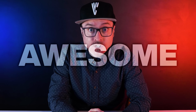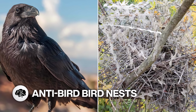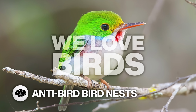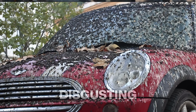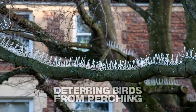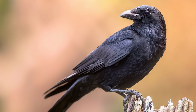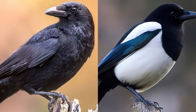Okay. Birds are using anti-bird weapons against us. We love birds, but a huge flock of, say, pigeons in cities can leave disgusting large-scale messes. Hostile architecture can combat that by deterring birds from perching. But it turns out that crows and magpies find the spiky wires really useful for construction materials.